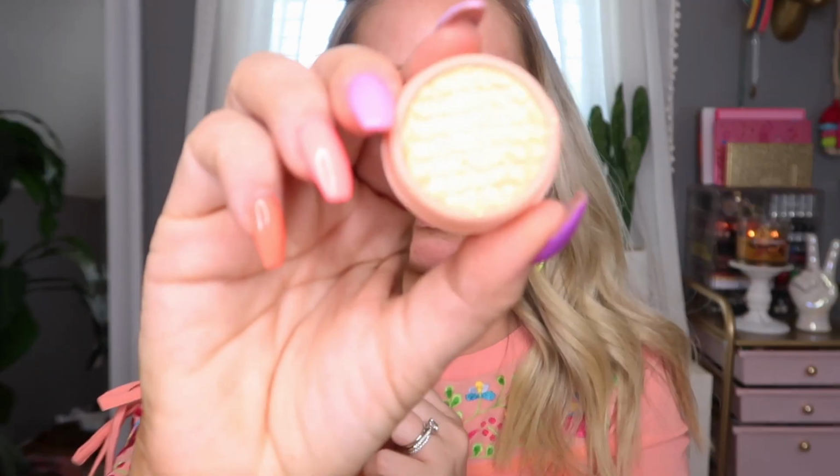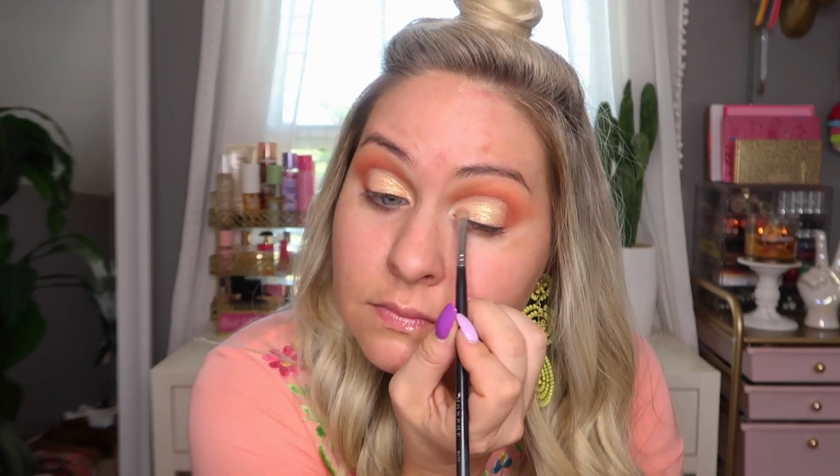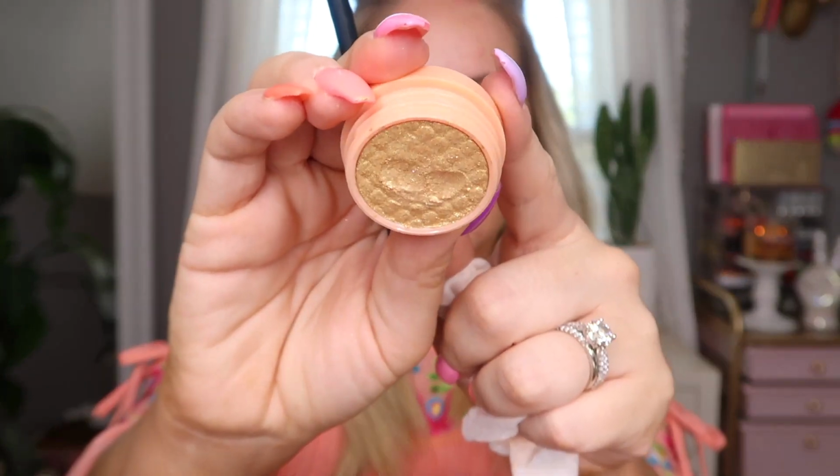Okay, before this sets down, I'm going to go in with Golden Hour, which is this yellow tone shade. I'm just going to take my finger first and press that in. So pretty. And then I'll go back in with a brush and do the detailing. Super Shock shadows, I always suggest going in with a finger because they're so creamy. With a brush, you tend to move the product around in its packaging. You see what I mean?